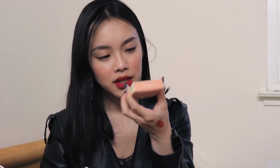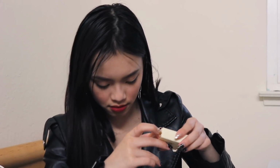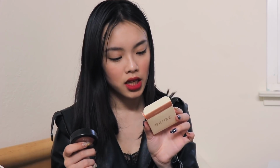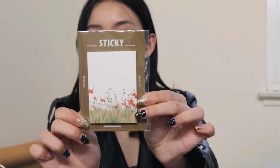And then this is something from Beige Cosmetics. I think it's Beige Chew, but I might be wrong. It's a cheek blush in the color 303 Hold On Pink. Like this. It's like a nudie pink. It's like a baby pink with really small gold shimmers. It's very pretty. These are some sticky notes.